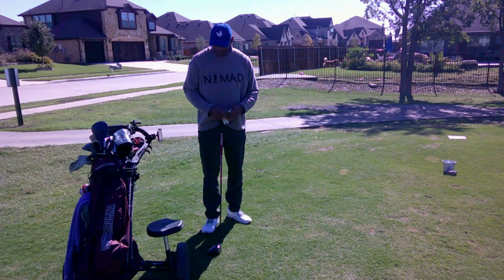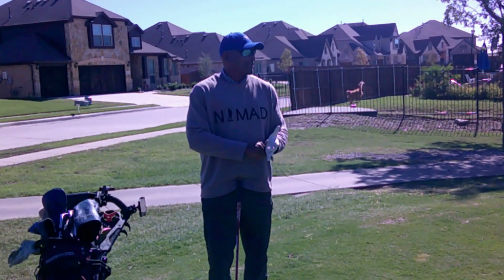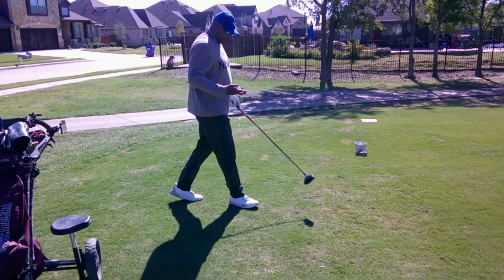Par 5. See if we can let the big dog eat with these two balls. First up, Precept.